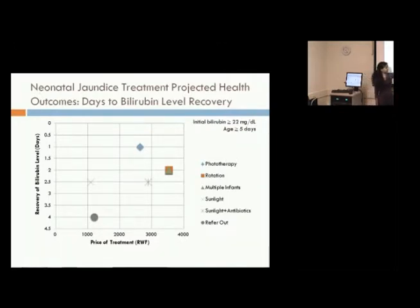And finally, in the case of sunlight and sunlight with antibiotics, again, spectral irradiance is lower than it would be with the phototherapy lamp, so that increases the duration to about 2.5 days. And finally, when patients are referred out, we assume that in many cases they do not actually receive treatment, and so it would be about 4 days to recovery of bilirubin level.